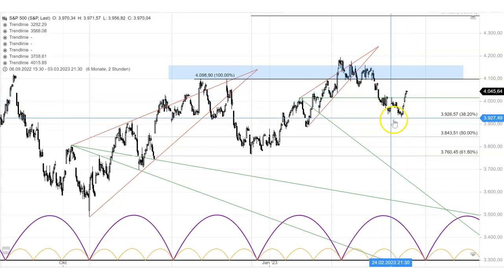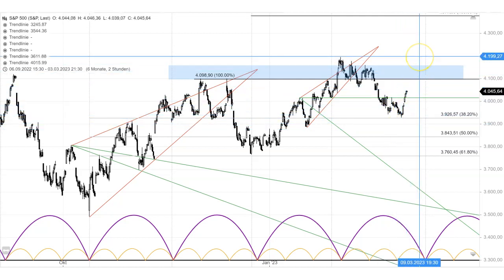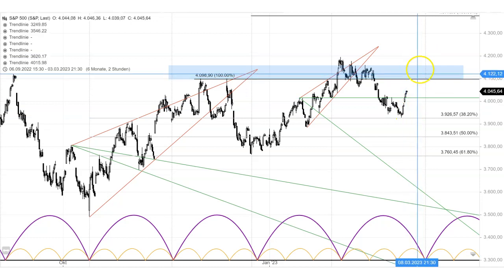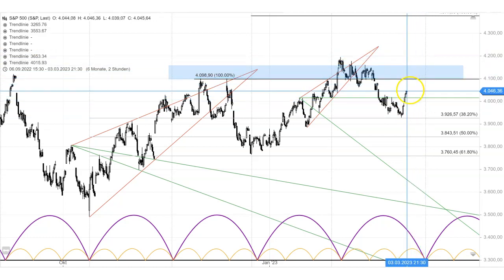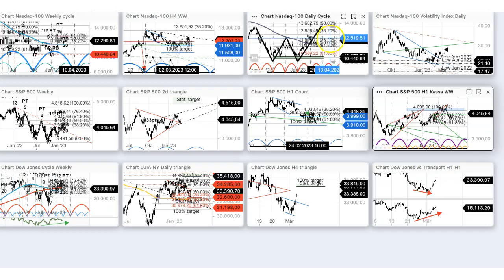So yeah, either we run much, much higher, or we reject right here somewhere, or we are actually making a lower low next week or the week after. Yeah, you have to be open-minded in these times.